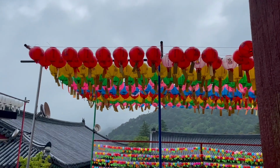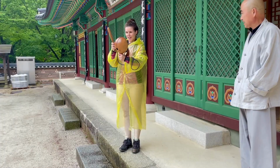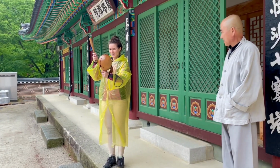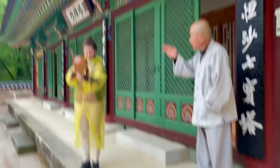These colorful lanterns were hanging all over the country because it was Buddha's birthday ahead. Hier und einen letzten.